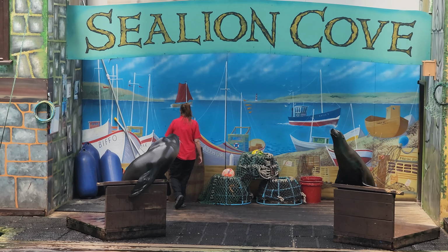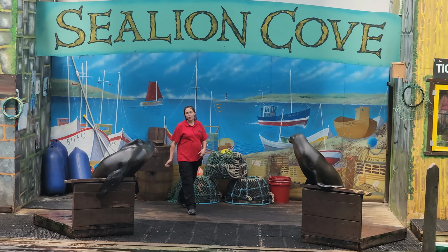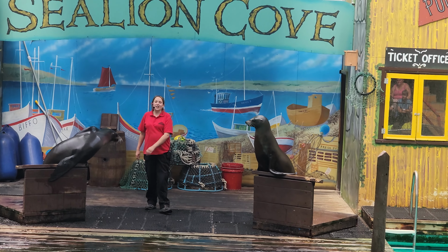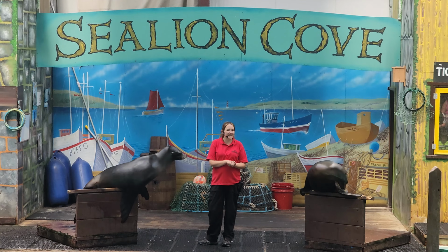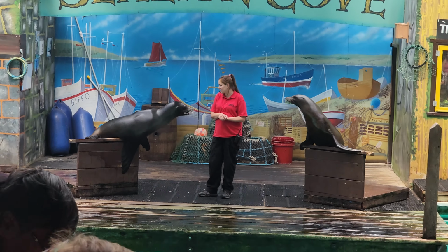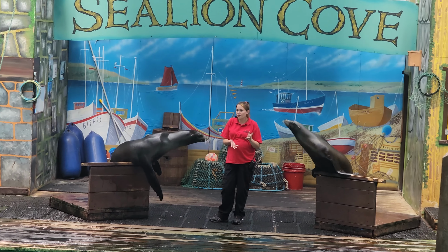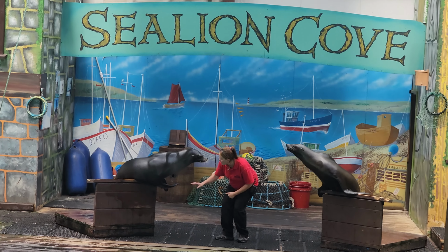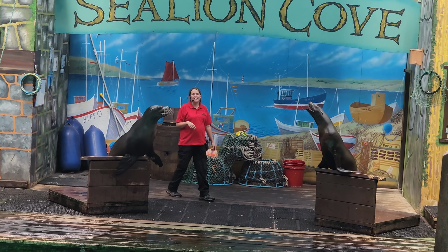Let me introduce you to the pair first, so you know who we're talking about. I'll start with the little fella on my right. So this little guy, he's called Louis, and Louis is our baby. He's only 9 years old. So he is our youngest now. One of the cutest, aren't you? He's really, really clever, but he's also very friendly. Louis loves a little milkshake. So that's lovely, isn't it, Louis?